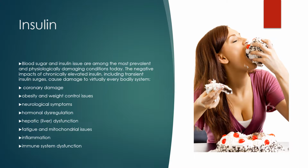Blood sugar and insulin issues are among the most prevalent and physiologically damaging conditions today. That's right. We are seeing a huge epidemic of insulin resistance right now in North America. The negative impacts of chronically elevated insulin, including transient insulin surges, cause damage to virtually every bodily system. That's right. Coronary damage, obesity and weight control issues, which is why you are here, neurological symptoms, hormonal dysregulation, hepatic liver dysfunction, fatigue and mitochondrial issues, inflammation, and immune system dysfunction.